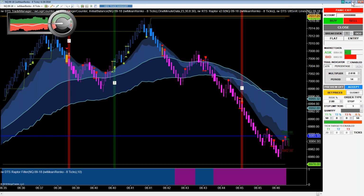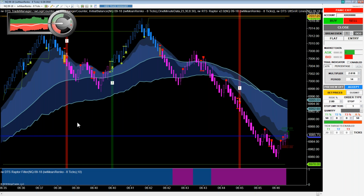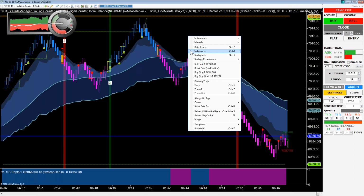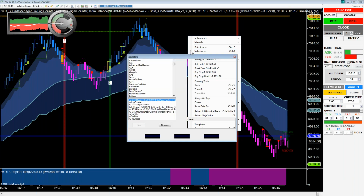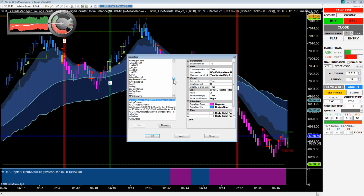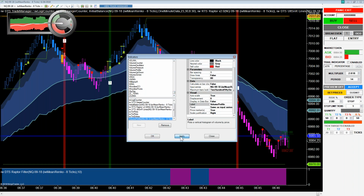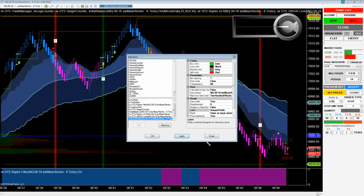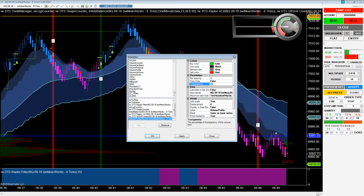Now, for those of you who don't know what Richard's talking about, market profile, let's see if I can even get it here. I don't think I have it. Well, here, this will be close. This won't be exactly the same thing, but it'll be close. And I'll make this a little darker so people can see what it is.